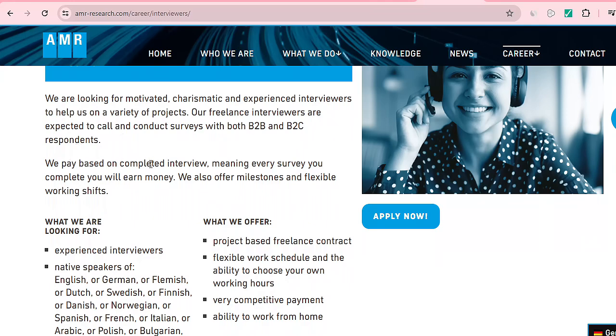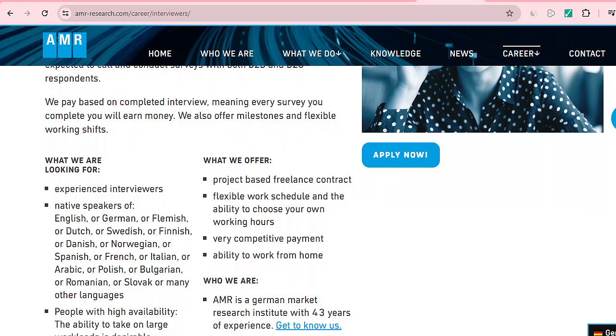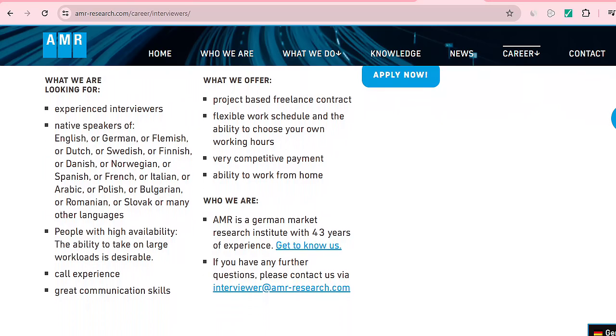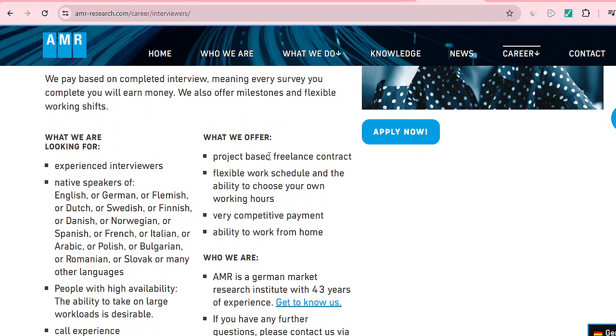So they pay based on completed interview, meaning that every survey that you complete, you'll earn some money, right? You should be an experienced interviewer. Of course, you need to speak English and German. Also, they are looking for people with great communication skills. And what they offer is project freelance, contract, flexible working hours, very competitive payment, and the ability for you to work from home, which is very, very important.